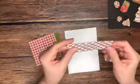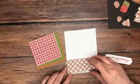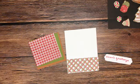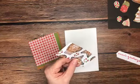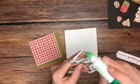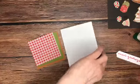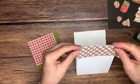So then we're gonna take a strip of designer series paper, and I think this is about 2 inches by 4¼ inches. So we're actually going to just glue that to the bottom, and I'm doing this directly on the card base. These are great cards that you could make lots of if you wanted to mass produce. And you know, it's time to be making our Christmas cards, y'all.